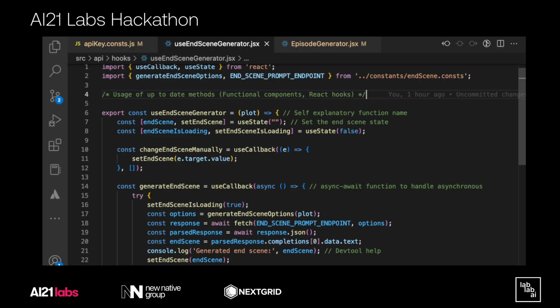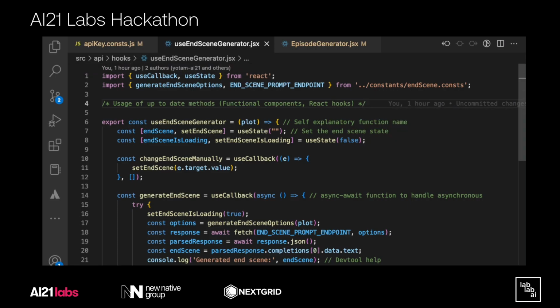I'm also using, as you can see, functional components and React hooks. This is a good example of using up-to-date methods. I could have used the old way that functions were used with componentDidMount and all the class components that were used up until, I don't know, 2016 or 2018, I think. But these days, the industry is using functional components and state components and React hooks. I'm not a big savvy of Python or other programming languages, but when you're choosing your technologies, make sure that you're using something up to date.